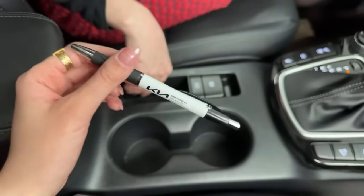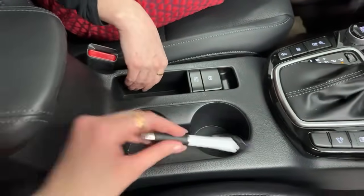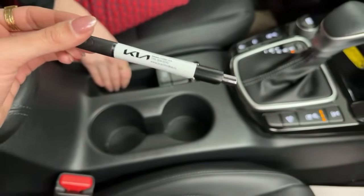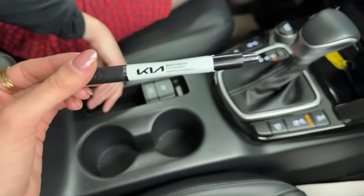Oh, brand for Kia pen. Does that have our website and contact info on it? It does. Would be a shame if somebody saw that and bought a car from us. If it even shows up.